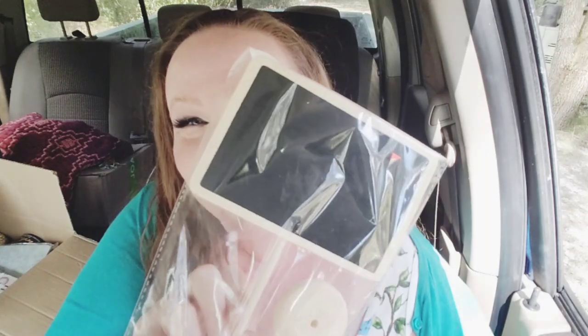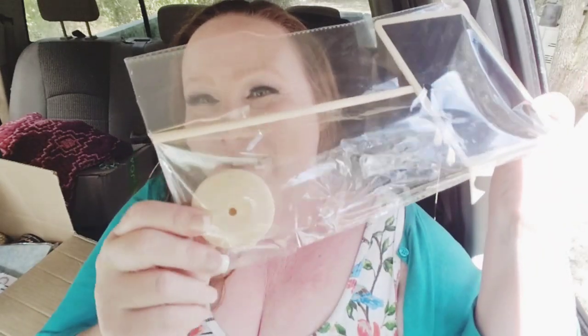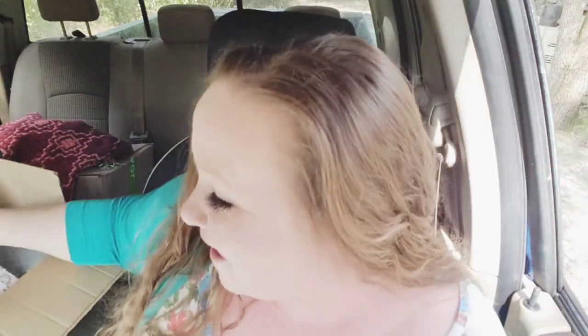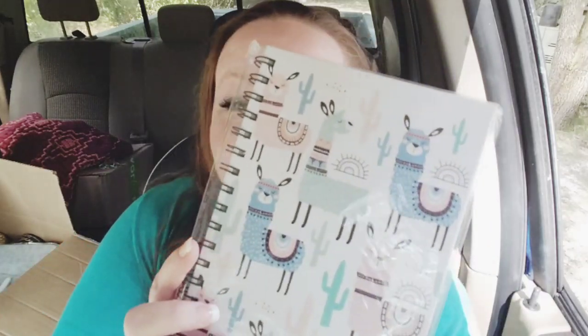And then this, so cute. I'm going to see if I can incorporate this into my intros where I write the pattern number or whatever here and have a little flag in the picture. So it's got a stand on it. So super cute. Love that. And then one of these little notebooks, I use these for pattern notes and things like that. So totally needed a new one because I think I have like 3 pages left in my other one.